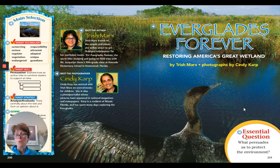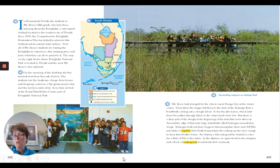In Homestead, Florida, the students in Ms. Stone's 5th grade class have been learning about the Everglades, a vast natural wetland located on the southern tip of Florida. Since 2000, the Comprehensive Everglades Restoration Plan has helped to preserve this wetland and its natural water system. Now, all of Ms. Stone's students are visiting the Everglades to experience this amazing place and learn what they can do to preserve it. The map on the right shows where Everglades National Park, Florida, and the area Ms.